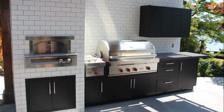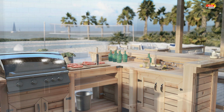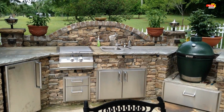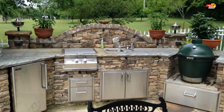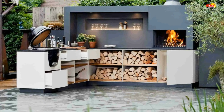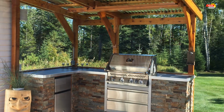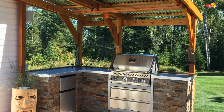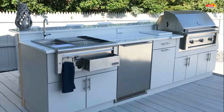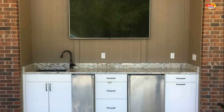Outdoor kitchen cabinets offer a multitude of benefits that can significantly enhance your outdoor living experience. From increased functionality to aesthetic appeal, these versatile additions can transform your backyard into a culinary haven. Investing in outdoor kitchen cabinets offers numerous advantages. First, enhanced organization. Keep your outdoor kitchen clutter-free and well-organized.